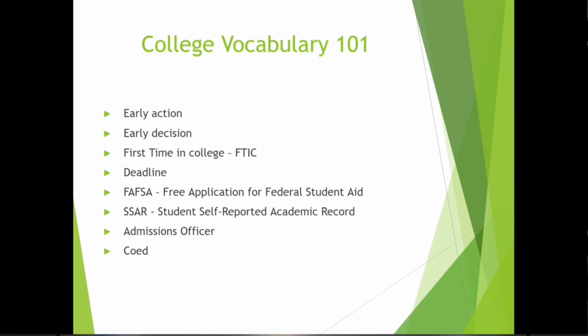The next term, SSAR, Self-Reported Student Academic Record. You are going to enter your academic record, and if admitted, provide a transcript. You need to be very careful with this. Allow lots of time. Make sure you are alert and not tired or anything like that. Use a paper unofficial transcript to enter your information while you sit at your computer or device. Just take your time and be careful. This is nothing to fear.